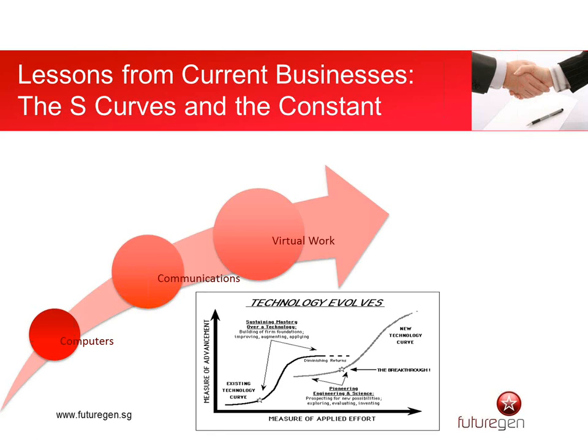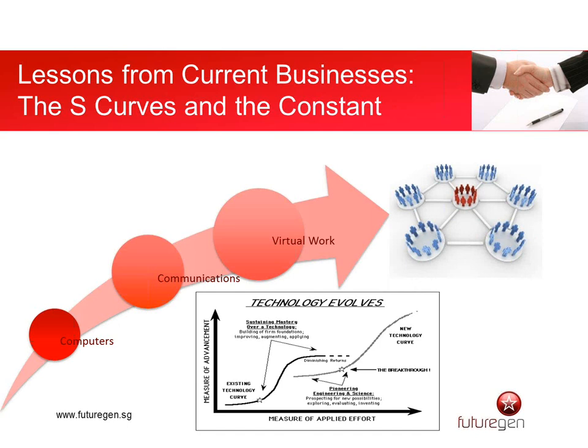And the question here really is, we cannot afford to be constantly guessing. Is there a constant, the one thing that will remain the same regardless of technological advances? Where I think this constant will be, at least for the next decade, will be in the areas of collaboration and knowledge management.